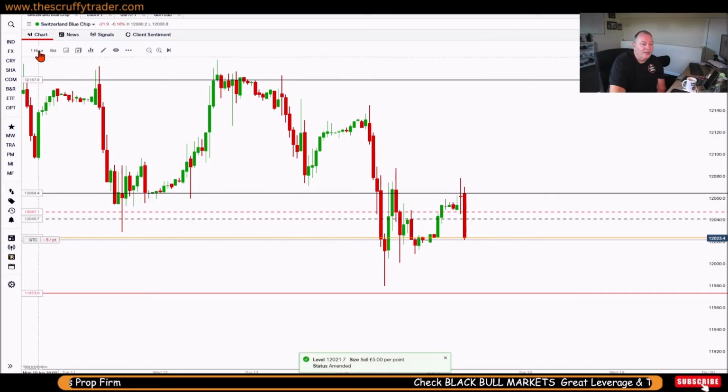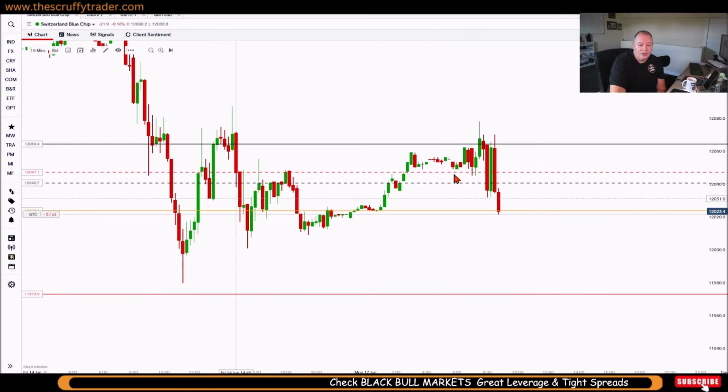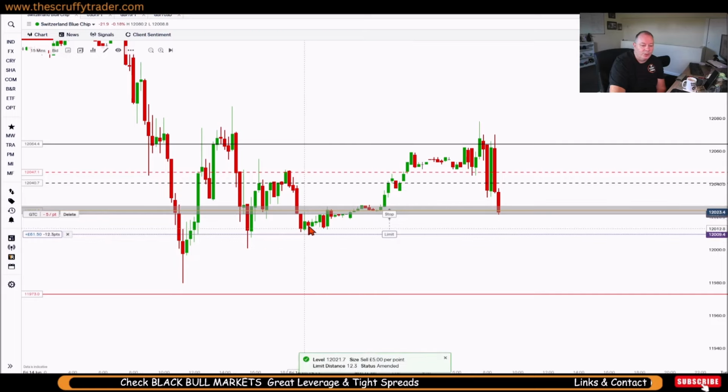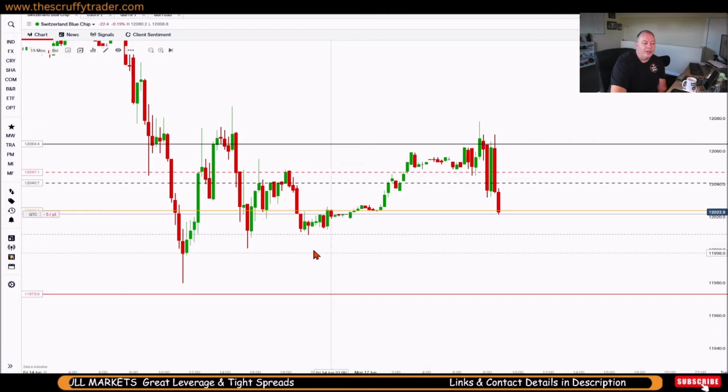Right, there we are. I'll move this down into 15 minutes just so I can see what's going on. There it is, and we're going to set in, it said 11 pips. So that's about here. So we're just looking to brush the bottoms of these. Now I'm doing this just as an ad hoc trade, simply for the guys. Now let me analyze this a little bit further for you.